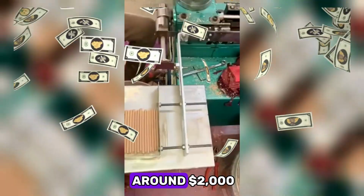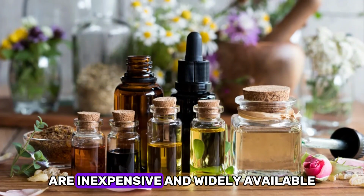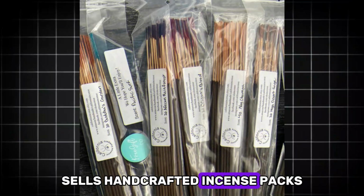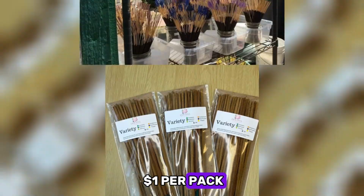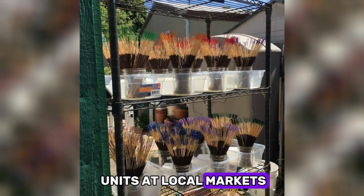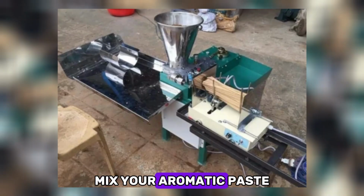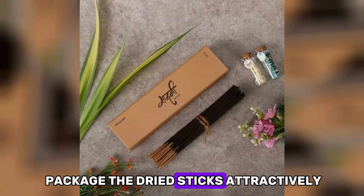Startup costs are around $2,000, and raw materials like bamboo sticks, wood powder, and fragrance oils are inexpensive and widely available. A small operation in California sells handcrafted incense packs for $10 each, with production costs under $1 per pack, and moves hundreds of units at local markets and online every month. The process is straightforward. Mix your aromatic paste, load the machine, let it run, then package the dried sticks attractively.